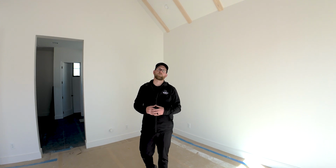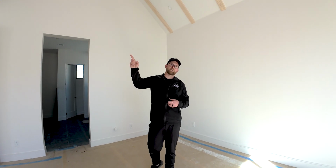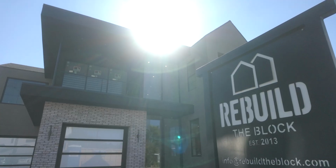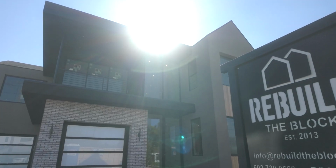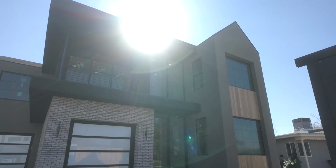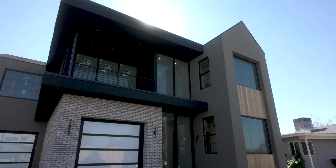The second ceiling treatment that we have is on the exterior of the home on the back patio, and it helps to tie our TNG, or our nickel gap wood siding, that's on the exterior facade of the front of the house into the overall architectural detailing of the home. So let's go take a peek at that real quick.